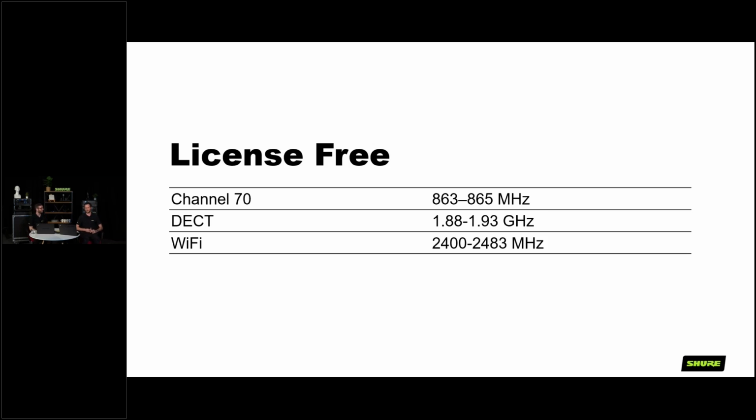And then finally, you've got Wi-Fi, and I think everybody is quite familiar with what Wi-Fi is these days, but 2.4 and 5 gigahertz is free to use globally, and you can use radio microphones in that spectrum, but we won't be covering that today, mostly because it's not that suitable for the corporate environment.